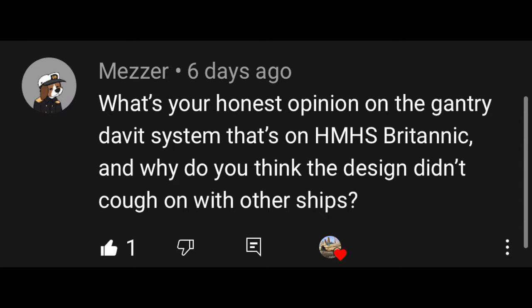What's your honest opinion on the Gantry Davit system on Britannic, and why do you think the design didn't catch on with other ships? I think they don't look good alone, but because they mold well with Britannic's funnels, I think they look pretty cool. They're very unique for sure. As for why the design didn't catch on with other ships, there were a number of reasons why, but the biggest one was probably because they were new and not very well tested. Like, they were clunky to use and simply weren't appealing for an ocean liner. They were an experiment by White Star, which didn't work out in the end.